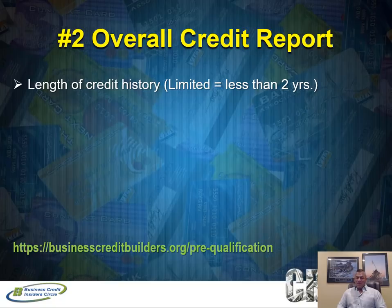Now, if you're thinking, what if I add an authorized user account that has 5 or 10 years of history? AUs do not play a factor in this type of review. They simply help boost up the credit score, but it will not help you here. They look at your primary accounts when it comes to length of credit history.